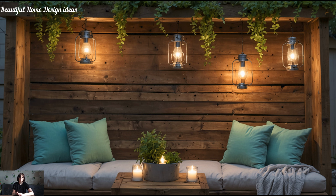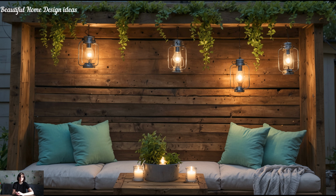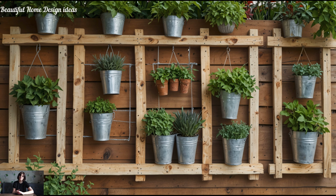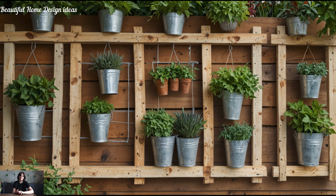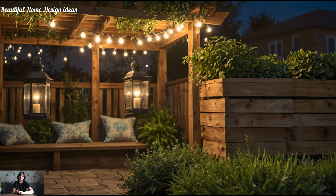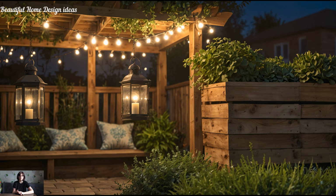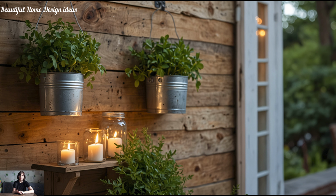Nature and rustic decor go hand in hand. Incorporate planters made from reclaimed wood, galvanized metal buckets, or even ceramic pots with vintage patterns. Hang cascading plants like ivy or ferns for an enchanting look, or create a DIY herb wall garden for practicality and beauty. For evening relaxation, nothing beats the glow of candles or lanterns. Opt for hurricane lanterns or mason jars with fairy lights to create a soft, magical ambience. This cozy lighting will make your outdoor space the perfect spot to unwind after a long day.